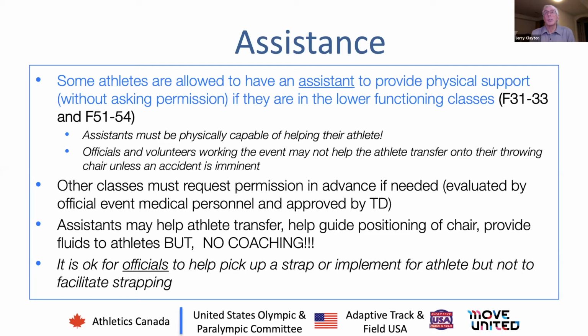One of the things that we see occasionally is that an assistant will be allowed, and when the athlete comes out to the event, maybe the gentleman or woman is weighing up close to 200 pounds, a huge, strong individual, likely to throw really hard. And they have this petite, young individual serving as assistant, and to ask them to be capable of transferring that athlete is probably not right, and would probably lead to some sort of injury.